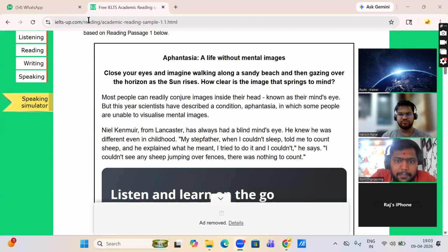Aphantasia, a life without mental images. Close your eyes and imagine walking along a sandy beach and then gazing over the horizon as the sun rises.